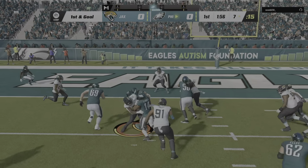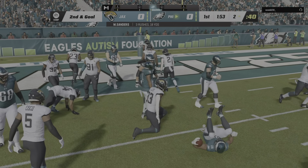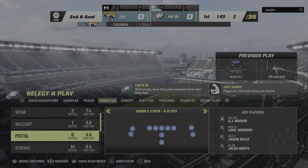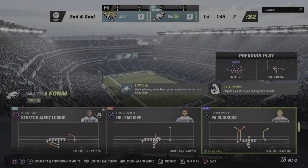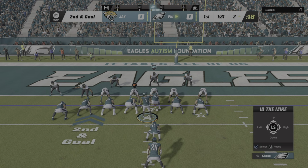They'll run with Sanders. And he's able to get it down to the 2-yard line. And give him 5 that time as they draw a bit closer here for a 2nd and goal. That's good hard running right there on 1st and goal. That gets them down to the 2 and puts a lot more pressure on that defense.